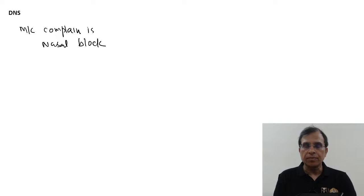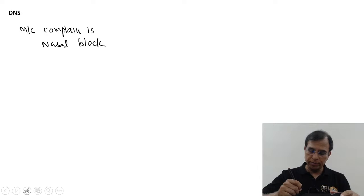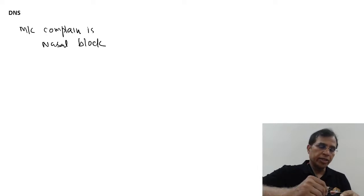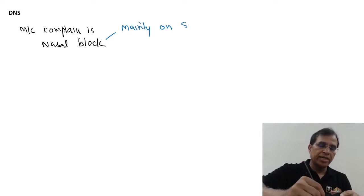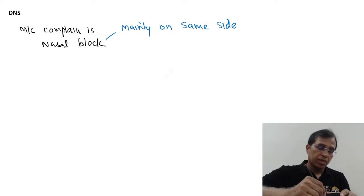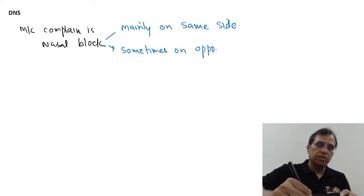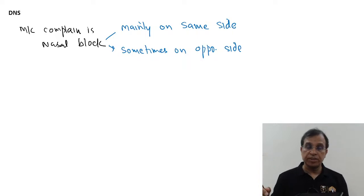Now the question they ask you very commonly, if there is a nasal blockage due to DNS, which side nose will block, the same side or the opposite side? What do you think? What do you say? Nasal block will happen mainly on the same side of DNS. Obviously, the side which has DNS, the space will reduce and there is obstruction, but sometimes on the opposite side also. Sometimes on the opposite side.